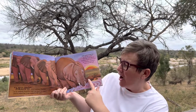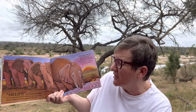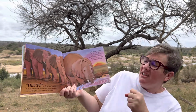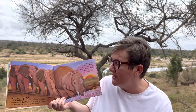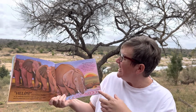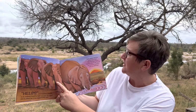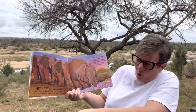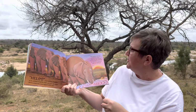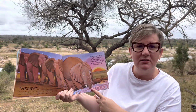Help! Cried Enormous Elephant as he suddenly found his trunk was stuck. He tugged and he pulled, but it was trapped in the water. Each elephant held fast to the one in front. Then the whole line of elephants hauled and heaved, but Enormous Elephant's trunk was still stuck.